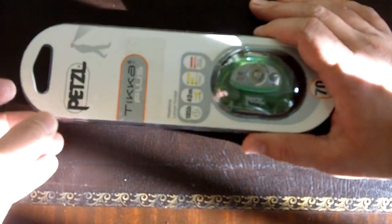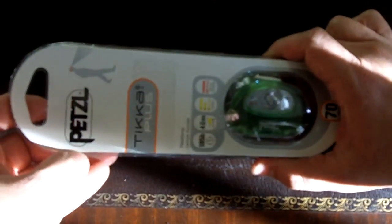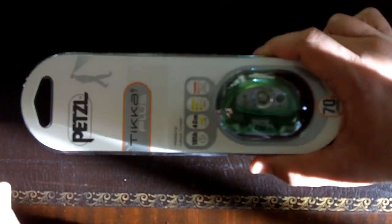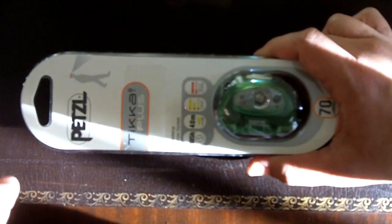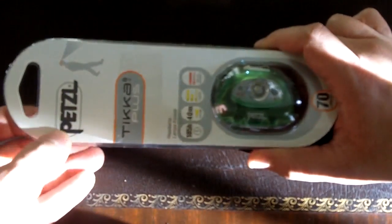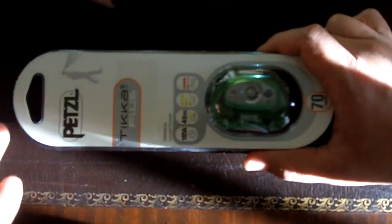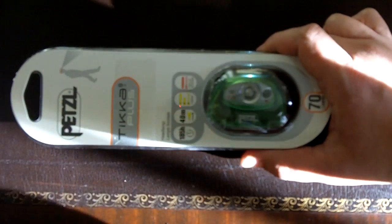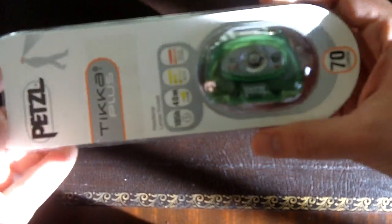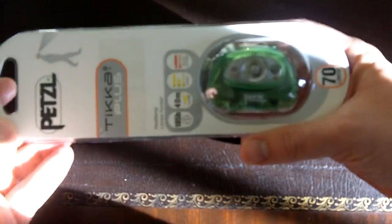Petzl, guys, if you don't know this brand, Petzl makes rock climbing gear, and they do harnesses. They are a very technical brand. They're very serious about the quality control of their products. Think of it this way: if Petzl messes up with a product and it fails, someone dies. It's really that simple. With rock climbing gear, that's the only way it ends up. So they're very serious, very technical about things that they do, and it's the same for their flashlights as well.